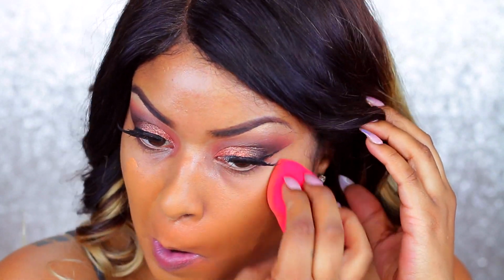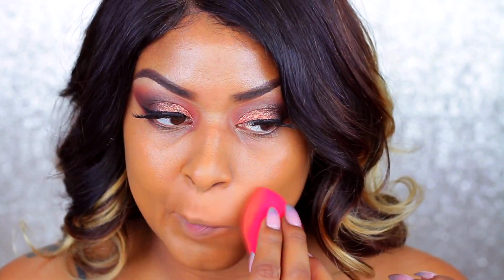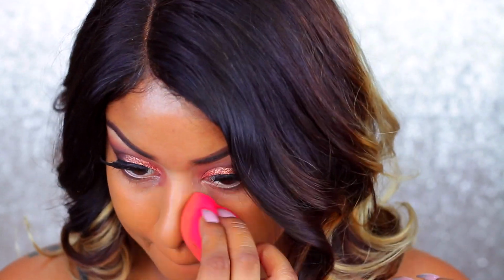I love this Morphe sponge. It's so good. Like, so good. And $7. Yes, I'll take two. Actually, it might be $12, but who cares? It's still cheaper than a beauty blender, and it works just as good, if not better, because I like the end on it. I like to use it for my setting powder, girl. So this is looking super good.